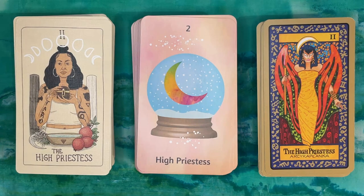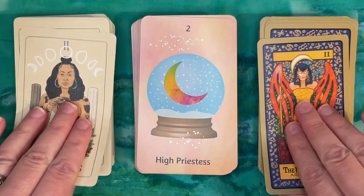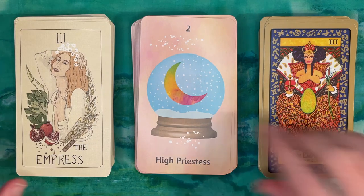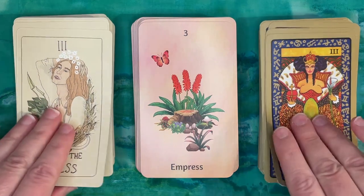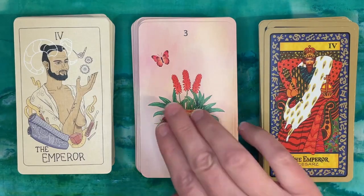I'll also mention that the Inspired Soul Tarot in the center is completely non-figural, so there are no faces in this deck, just settings, symbols, objects, that kind of thing.